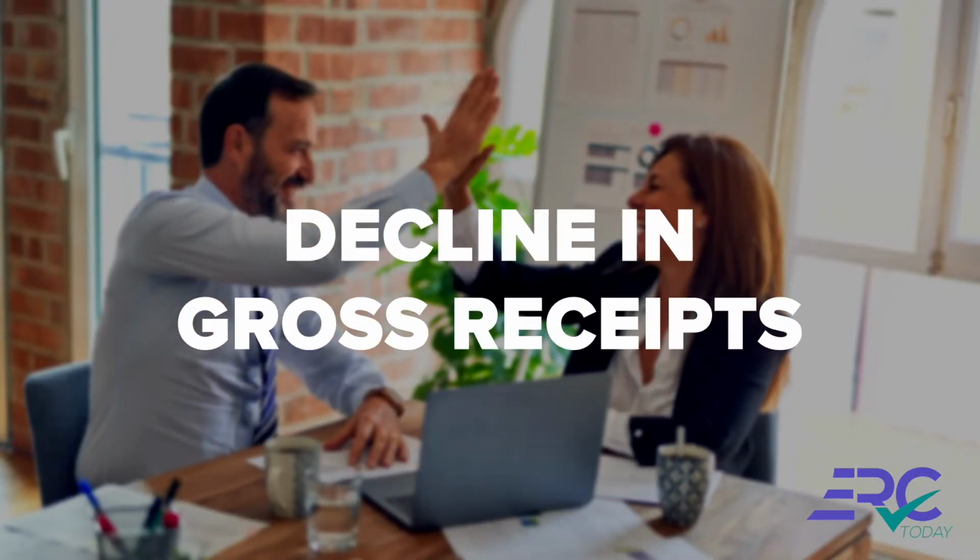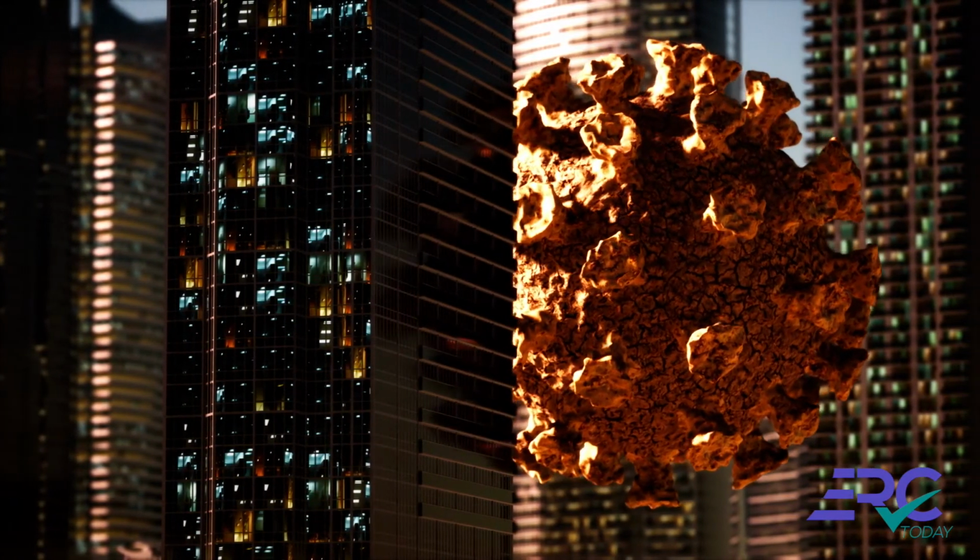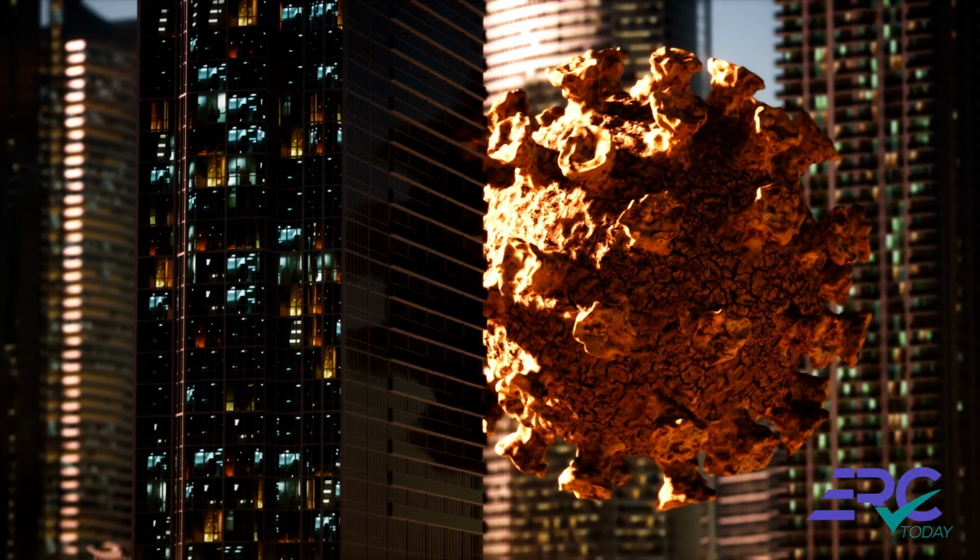Decline in gross receipts. Your gross receipts must have declined in 2020 or 2021 when compared with the same quarter in 2019. The decline must be at least 50% for 2020 or 20% for 2021. Carried on a trade or business in 2020 or 2021. You must have been an employer in operation in one of the two qualifying years, 2020 or 2021.